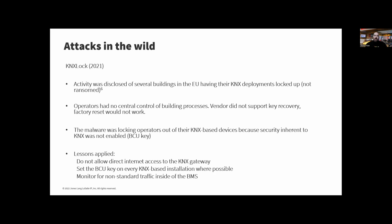If the vendor puts it in a certain way, well, there's nothing you can do about that. But if you have the ability, turn it on. Turn on whatever security features are there. And again, if you aren't managing your building, get the company that is to do it. Say, have you done this work? And if they can't answer that, that's a problem.